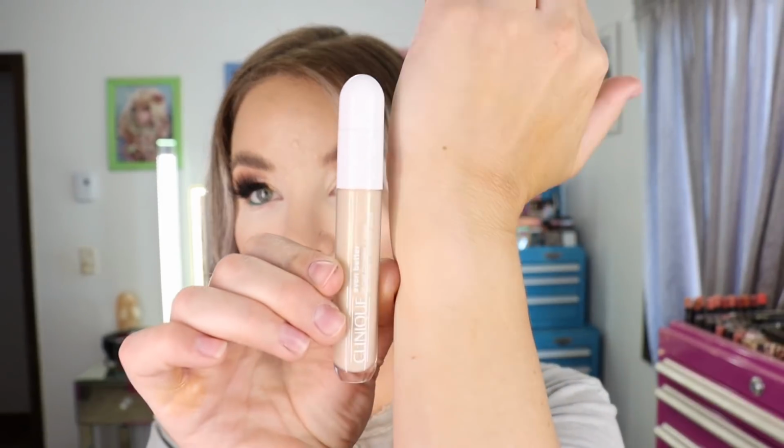I think if you're looking for really heavy duty coverage, this one won't be for you. But if you're looking for something nice, pretty and light, comfortable, but still gives a nice amount of coverage, this is a really pretty concealer. So I'm happy that I got that. So again, that's the Clinique Even Better All Over Concealer and Eraser right there.